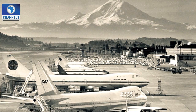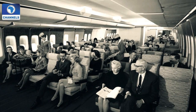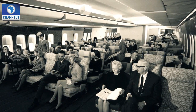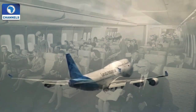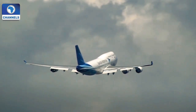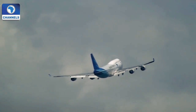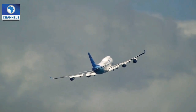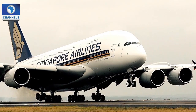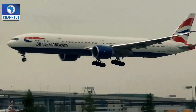First flown commercially in 1970, the 747 held the passenger capacity record for 37 years. The 747-400 is the most common passenger version in service. And the largest operators include Singapore Airlines, Japan Airlines, and British Airways with 57 as of June 2013.